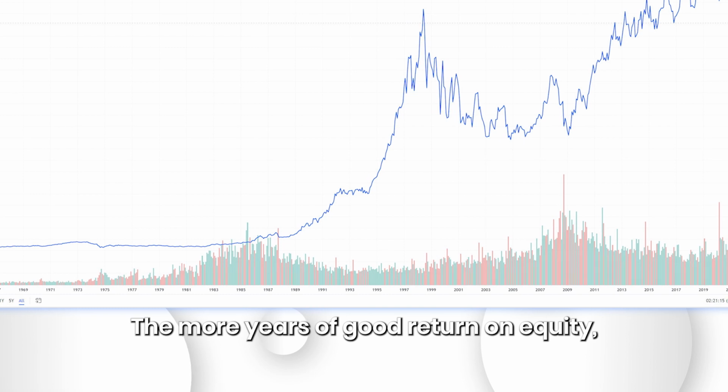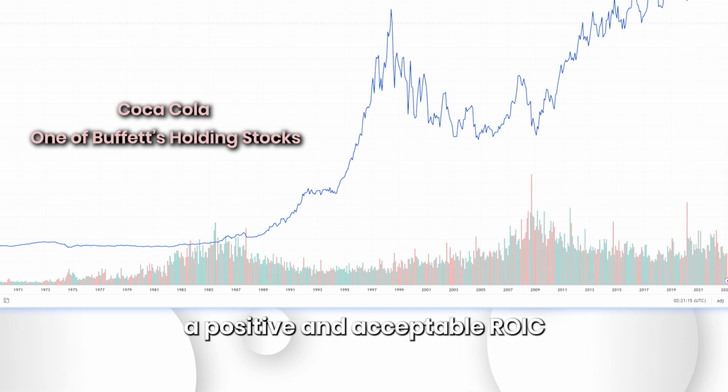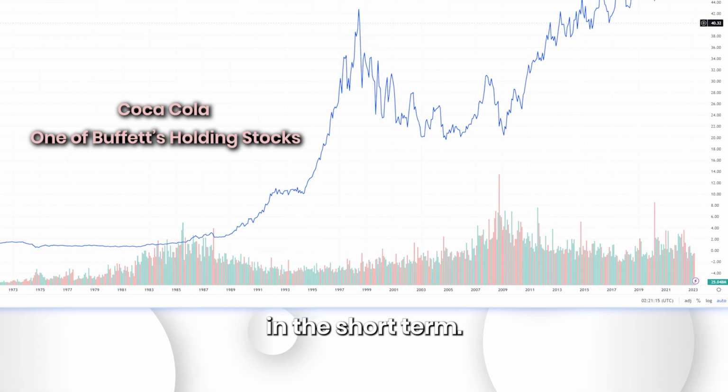The more years of good return on equity, the better. Buffett prefers companies that have consistently delivered a positive and acceptable ROE over the years rather than companies that deliver steady returns in the short term.